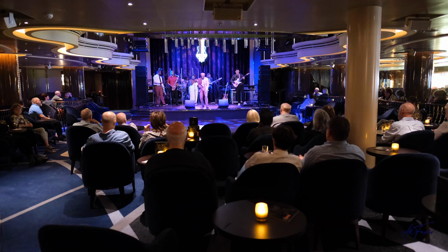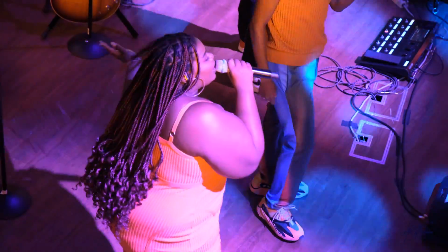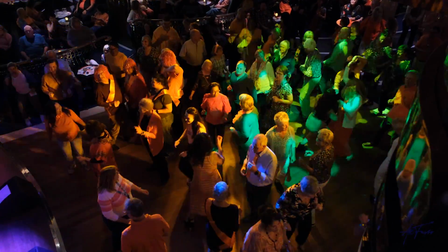This was the lower level of a 2-tier venue. I found it even more enjoyable to watch performances from the second level where you can indulge in everyone's favorite pastime, people watching.